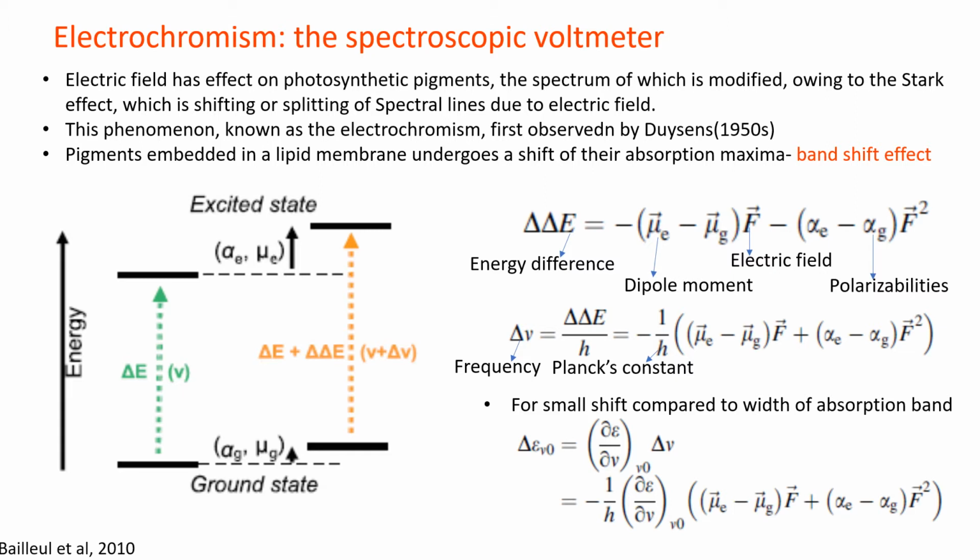The frequency by which there will be the shift in the absorption maxima can then be calculated by dividing this energy difference by the Planck constant. The shift of the absorption maxima is the main cause of the band shift effect that leads to the formation of ECS. Now, if this shift of the band is very small compared to the width of the absorption band, then the equation about the frequency can be rewritten as a differential.